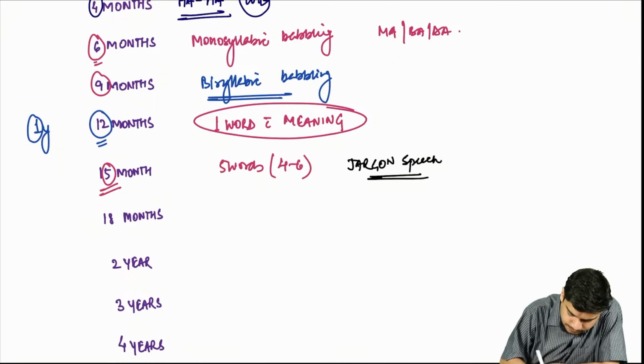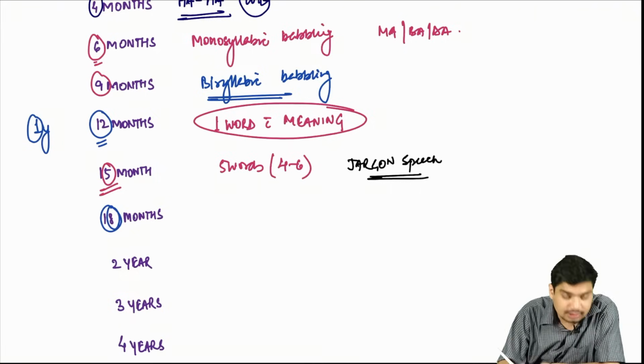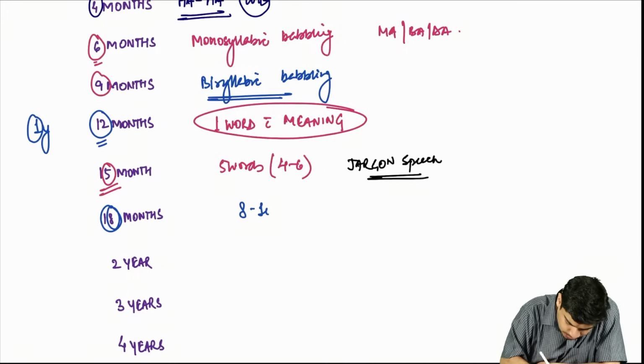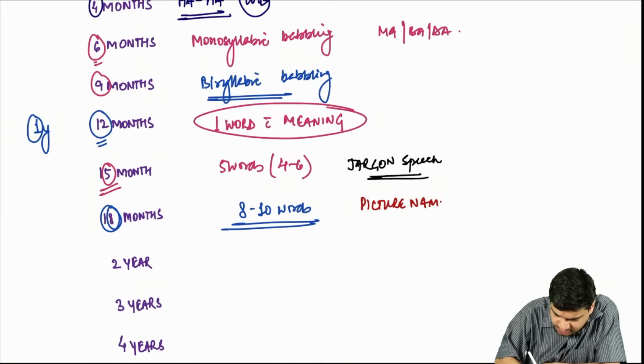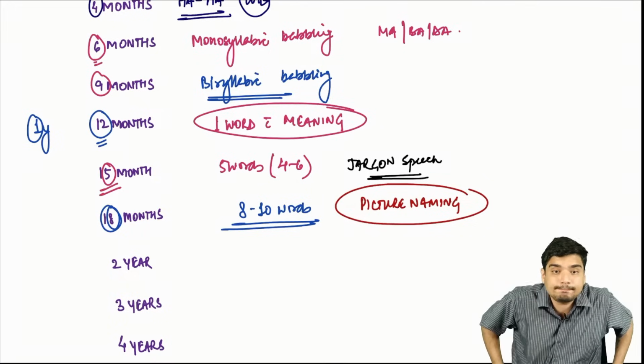Okay. 18 months. 18 has what? 18 has 8 in it. So vocabulary will be what? 8 to 10 words. At the same point of time, child starts to do what is called as picture naming.